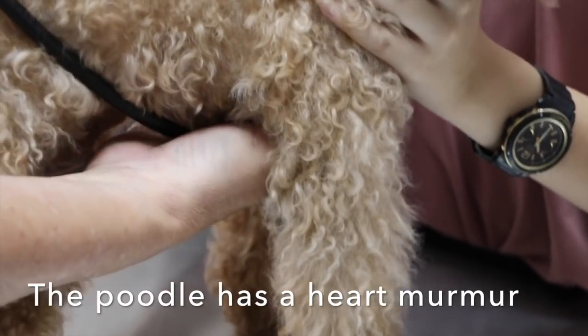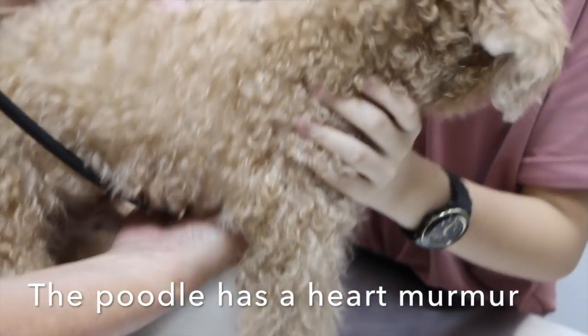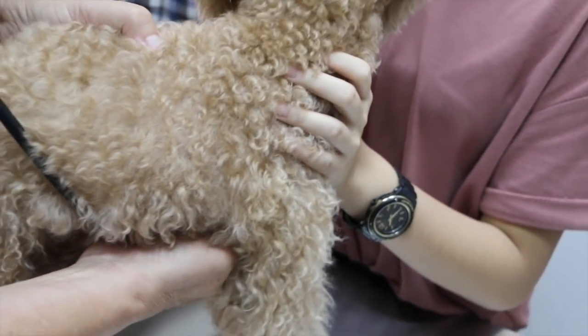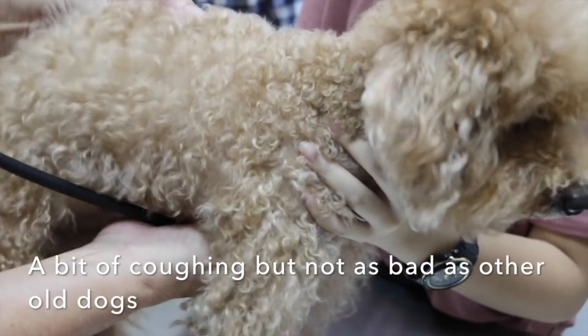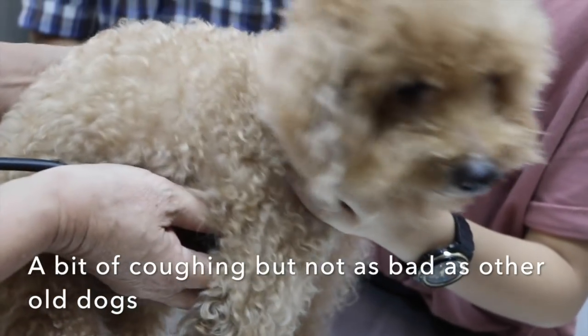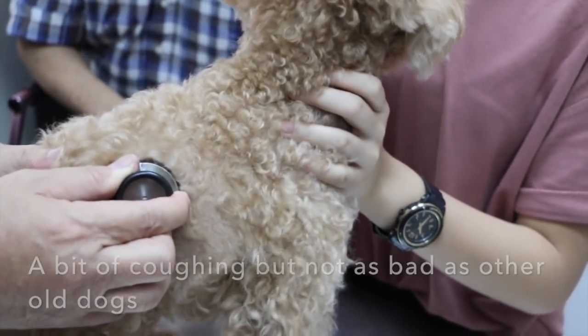There's a heart murmur, so this dog has heart disease on the left side. Was there any coughing at night? Slightly a bit at times. But when you play with the toy, you cough. Not so bad, not so bad as other old dogs. Okay, so heart is okay.